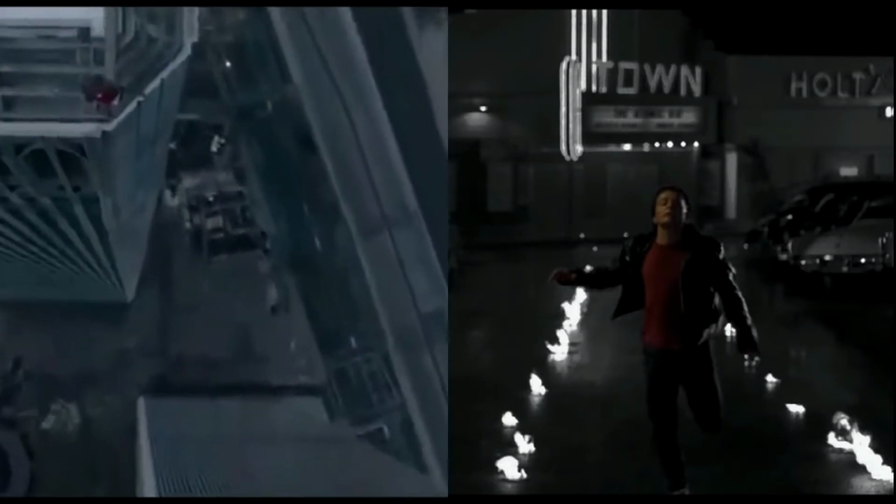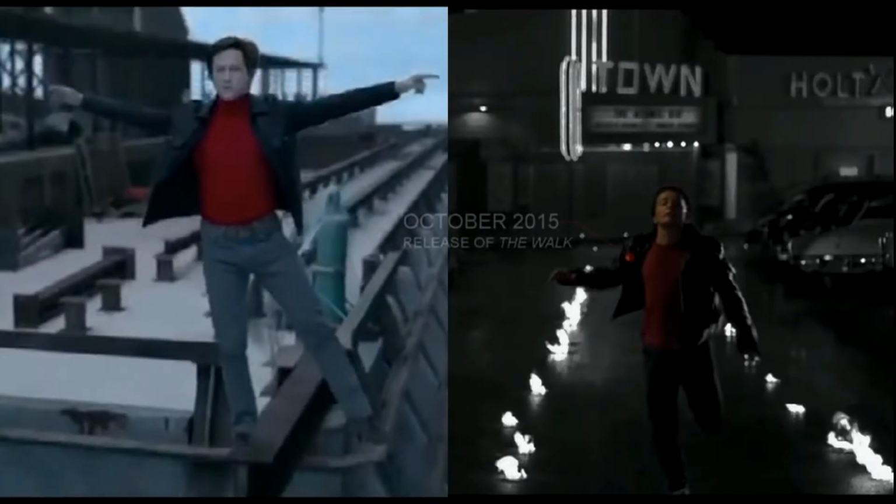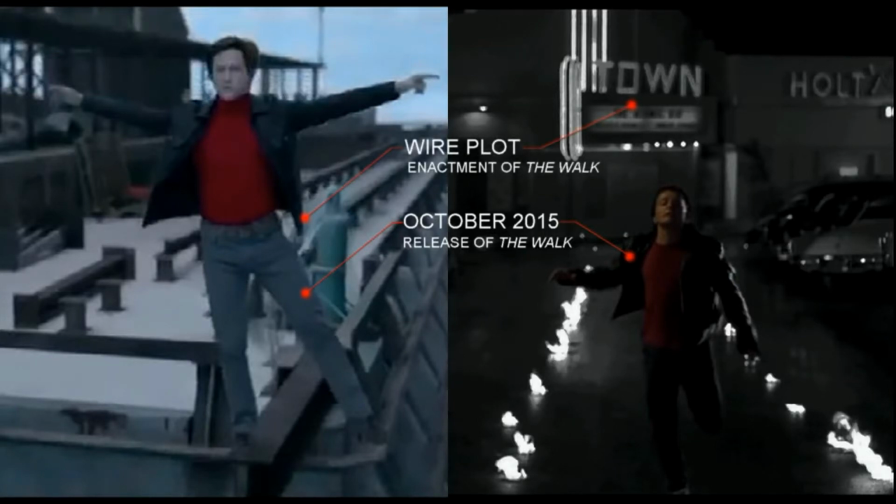But in The Walk, standing on top of the Twin Towers, is Marty McFly. This Marty has arrived here from the exact date where this Marty is standing. The plot of The Walk is the tower wire rigging event that just took place at this scene.